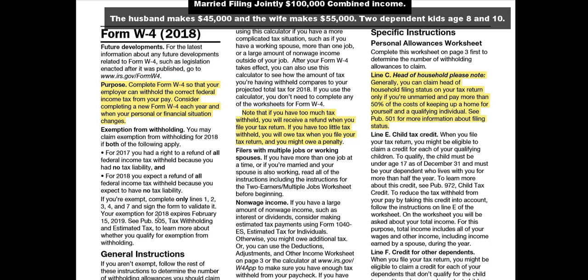The IRS releases a new Form W-4 each year. You should update your W-4 each year in case there are any changes. You should update your W-4 anytime your life changes. These include marriages, divorce, births, salary increases, job losses, starting a new business, etc.